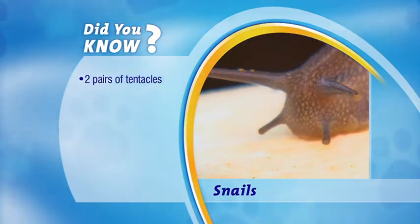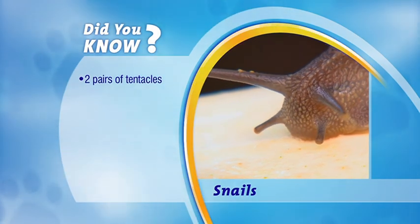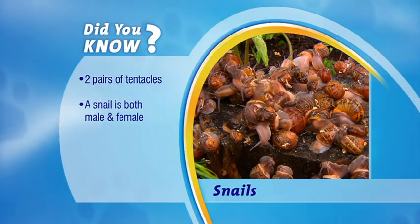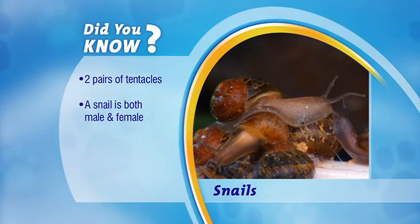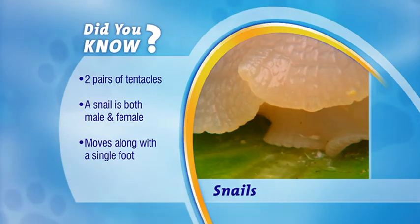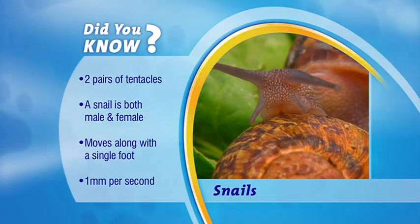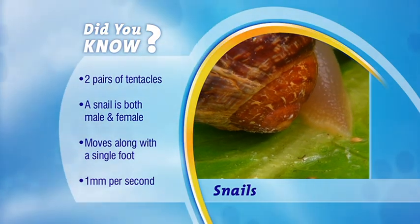Did you know the snail has 2 pairs of tentacles on its head? Their eyes are on the longer pair and the shorter pair is used for smelling and feeling its way around. Although all land snails are hermaphrodites, they still need to find another snail for mating. The snail moves by creeping on a flat foot underneath the body that creates a kind of rippling movement that pushes the snail forward. And yep, they do move at a snail's pace, covering about 1 millimetre a second.